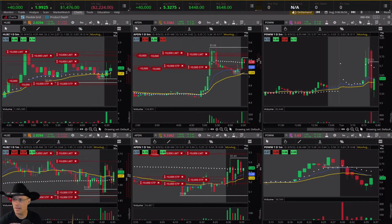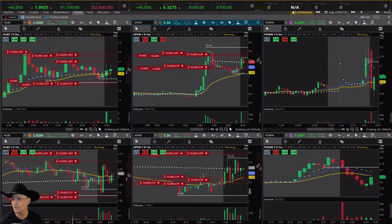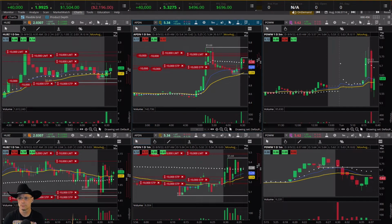Okay, let's see if APDN can give me that breakout that I'm looking for. Personally, I think it looks good for continuation on the 5-minute. It just depends on how far it wants to pull back before it does go. Nice strong candle on the 1-minute on APDN. Nice pullback on HLBZ. I'm going to add there.